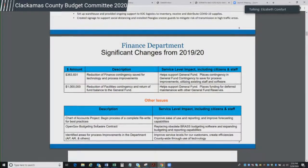And so, as you see, finance returned $363,000, and that was part of a plan that we will continue with. That's technology savings for improvements as we are on a road to many changes within the finance department to get us to those monthly financial statements for you.